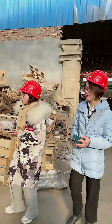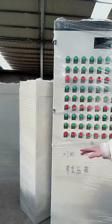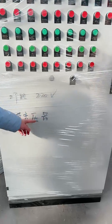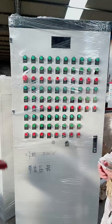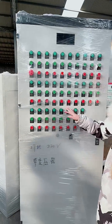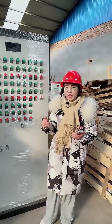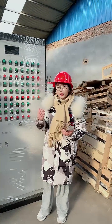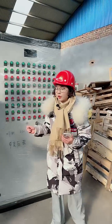Hi, Clover. I thought this is the electrical cabinet. But I think this one is bigger than the others. Could you please introduce the differences? Yes, it's written in Chinese here that it includes a transformer, so it's bigger than the others. And you see, this cabinet is written in English and Chinese, and we can also provide customized design. If you are from Russia or other countries and you want to change the language, tell us, and we will provide you a customized cabinet.